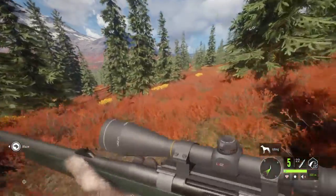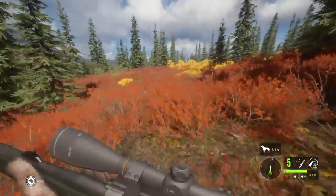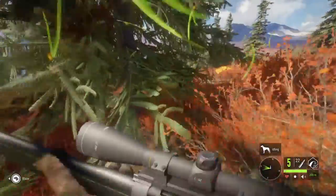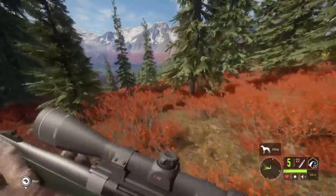We're not going to end up back at the bloody lake again, are we? Where we started? I've lost the tracks now. Way back down this way. What have I got my torch on for? Yeah, so there you go.